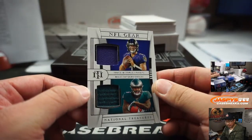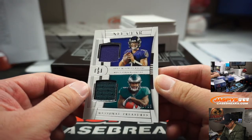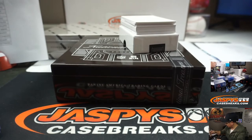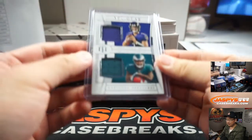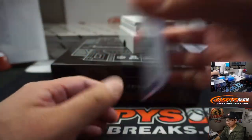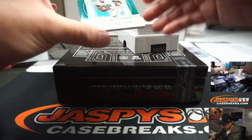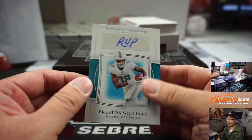Trace McSorley, Ravens. Allen. Miles Sanders, Eagles. Aaron. Randomizer at the end. Two out of five, Preston Williams.